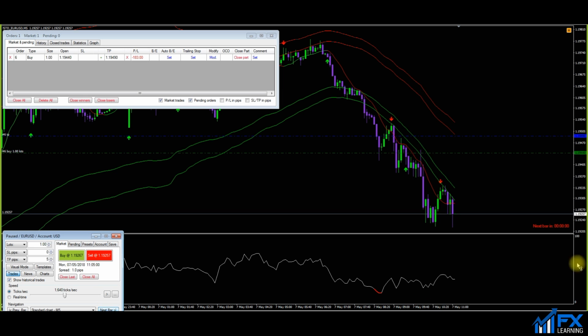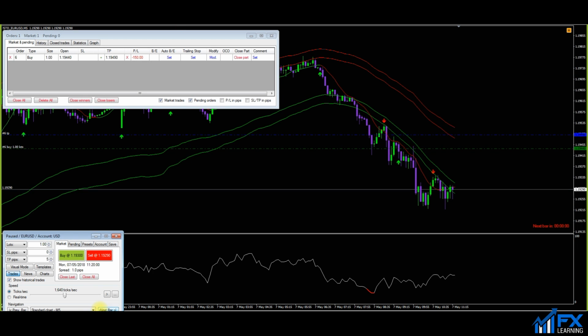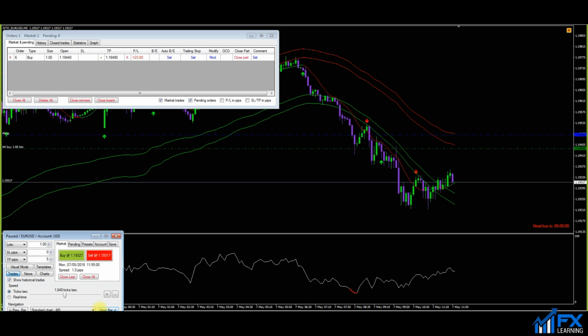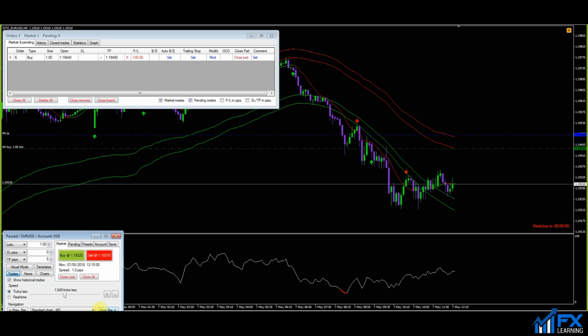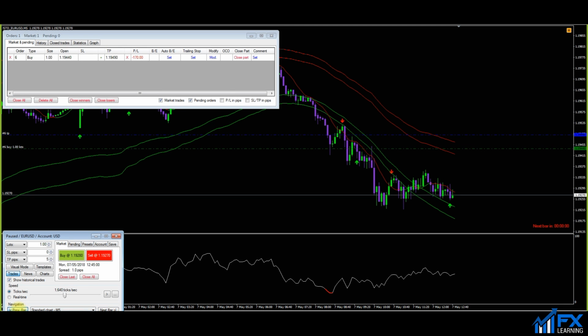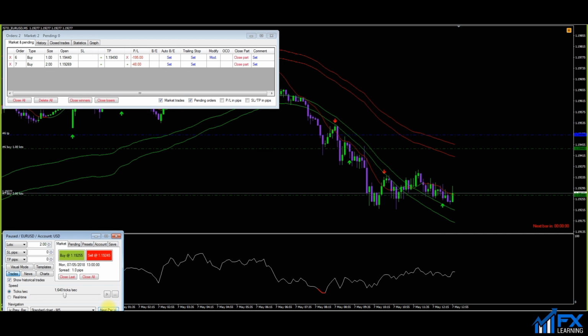In fact, I might get another entry point here. Do we incorporate a stop loss now? Do we not? I'm gonna wait. There we go. In fact, here we go. I'm gonna take another signal here. I'm gonna increase my lot size to 2. I wouldn't normally do this, but I want to try and get myself out of this trade. No take profit. Let's see what happens.